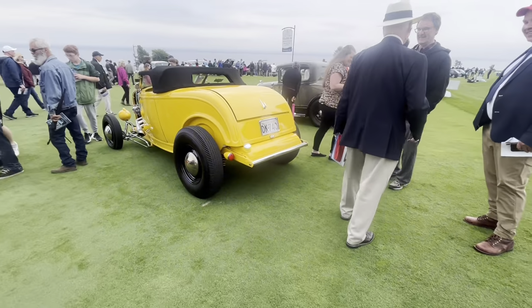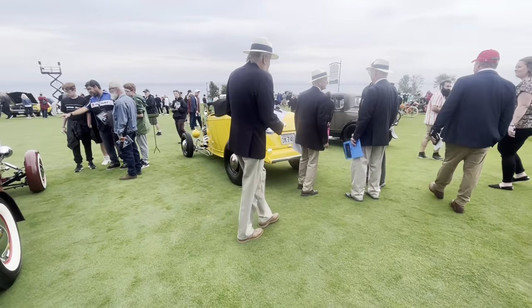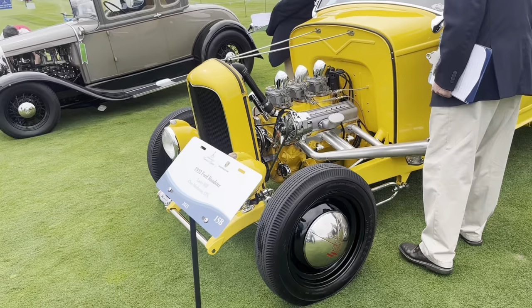Hey, good, how are you? Yes, I haven't seen you much this year, but I've seen your car. So I know you're at the shows. Yes.